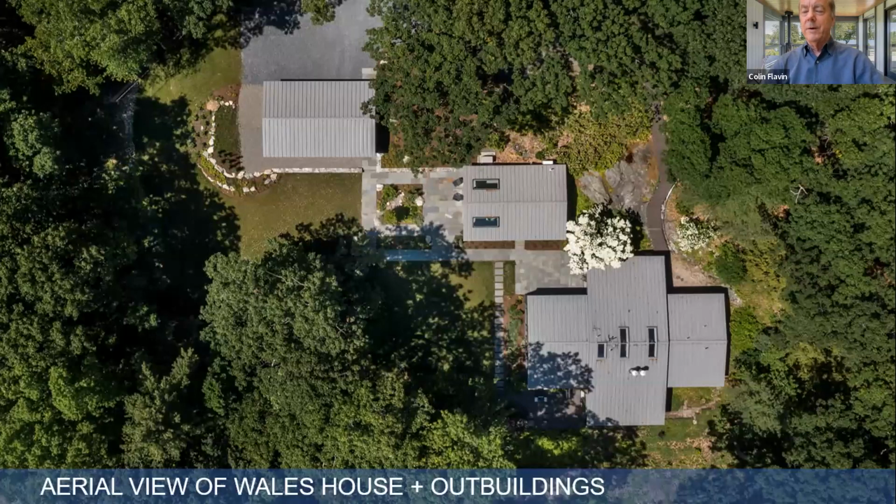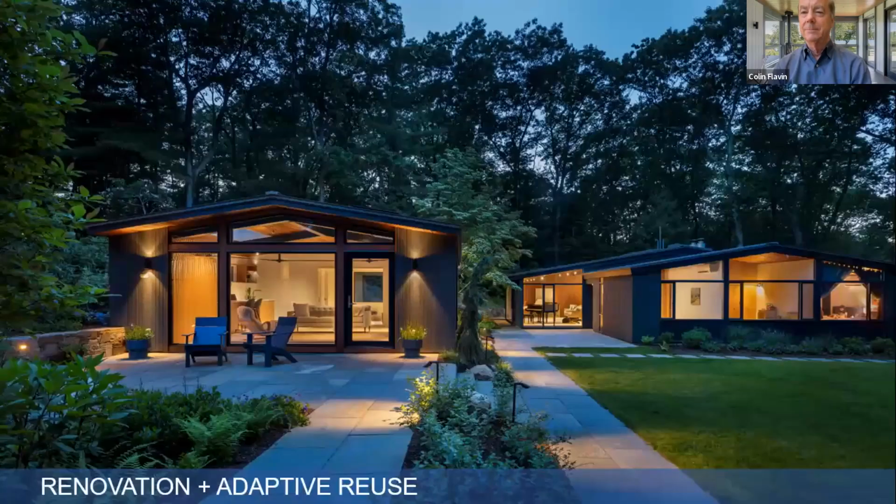And as part of our respectful renovation, the original house is on the lower right. The garage is in the center, and in the upper left is a new carport that we added. So rather than try and add to a very iconic home, we really try and make a separate building where we can, so that the original house is respected. And I'll take the next picture.